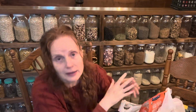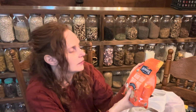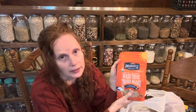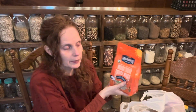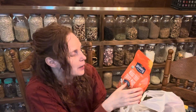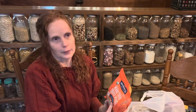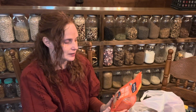Okay, because I am easily influenced, apparently, I bought 1 bag of this Lundberg short grain brown rice. This was $3.49 for, it feels like 2 or 3 pounds. Now, the reason I say I'm easily influenced is because when I went shopping with some friends recently, my friend was looking for a big bag of short grain brown rice for some recipes that she needed to make. And it's been a long time since I've had short grain brown rice. Sometimes it is hard to find.